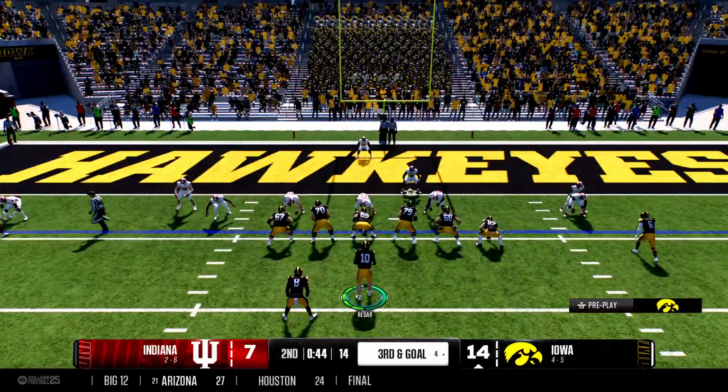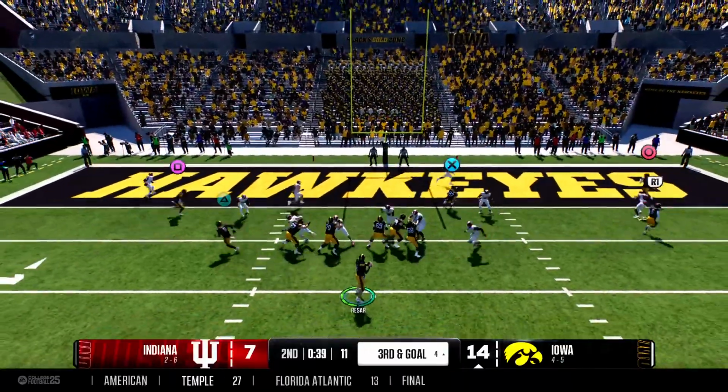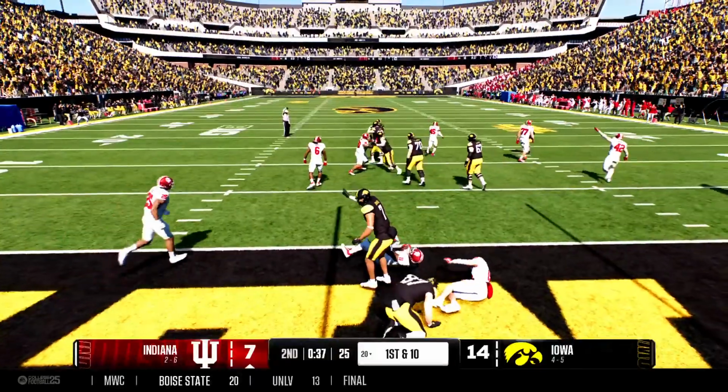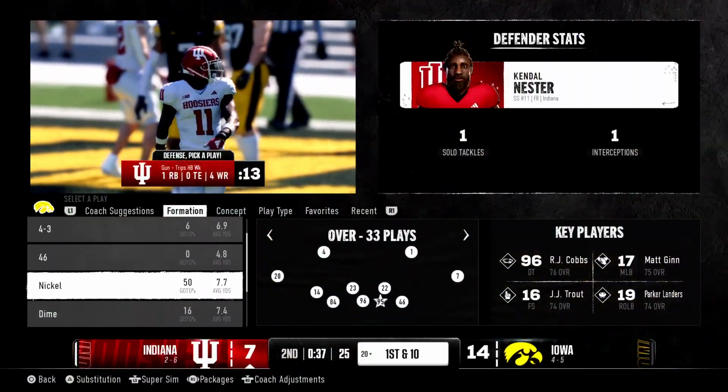2nd and goal. Everything says you might run the football. They try to throw it, and man, was that unsuccessful. Sitting back in the pocket, fires into a trap, picked off. And he's brought down, and this defense gets the ball back for its own.